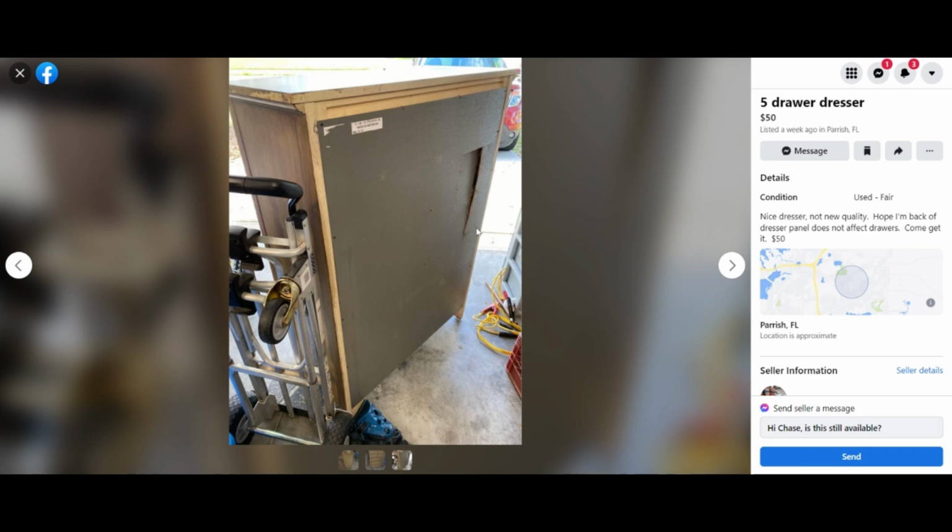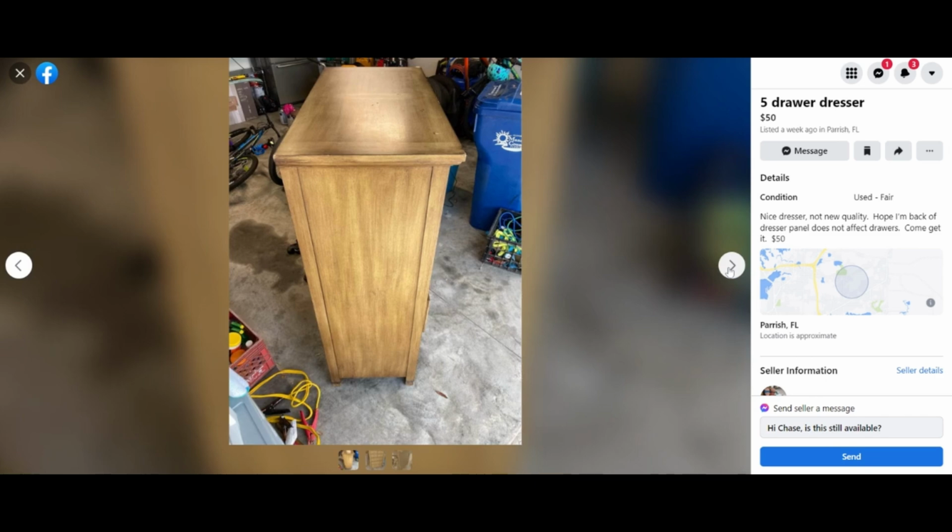So there's a hole in the back panel. If you can cut plywood out, or a thin board or something, and that thin board's fairly inexpensive. But that is a cost, so you want to consider that in the negotiation stage.